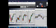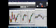Did the Murray math set up anything? Yeah, it opened and it went straight down to the target, which was here. And then it resisted and then pulled back and then set up to break it to go to the higher high. Yeah. So Murray math is 10 times better on the Russell. It seems to be, yeah. It's not as good on the other one.